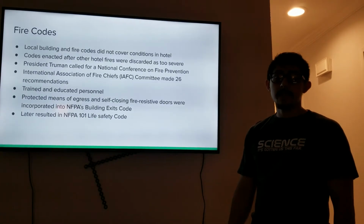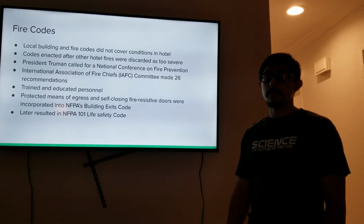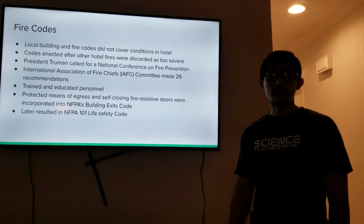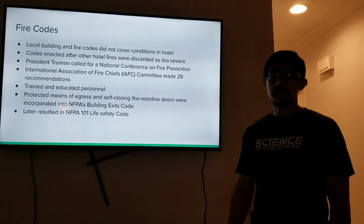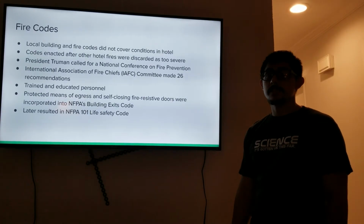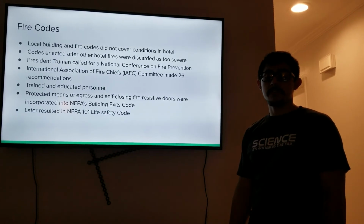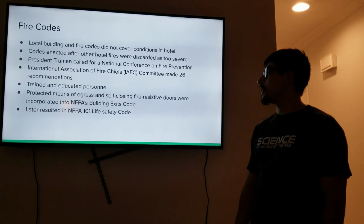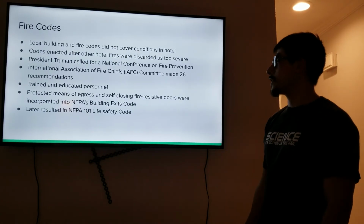And then also at the same time, the International Association of Fire Chiefs made a committee to make recommendations that can help improve fire and life safety in hotels. Many of the recommendations that came from the IAFC and from the National Conference on Fire Prevention were training and educated personnel that could do inspections. A protected means of egress and self-closing fire-resistive doors were incorporated into the NFPA's building exit code, and then this code later went on to be the NFPA 101 Life Safety Code, which is the code that is followed today.